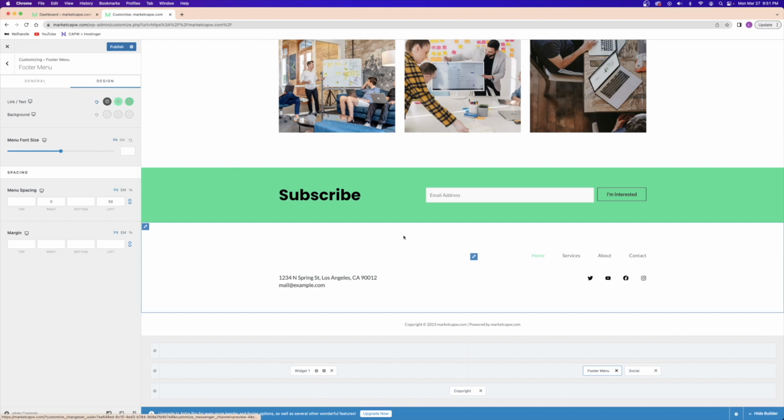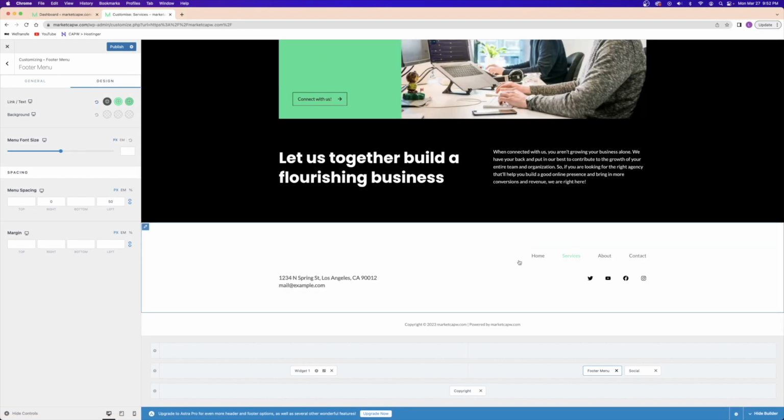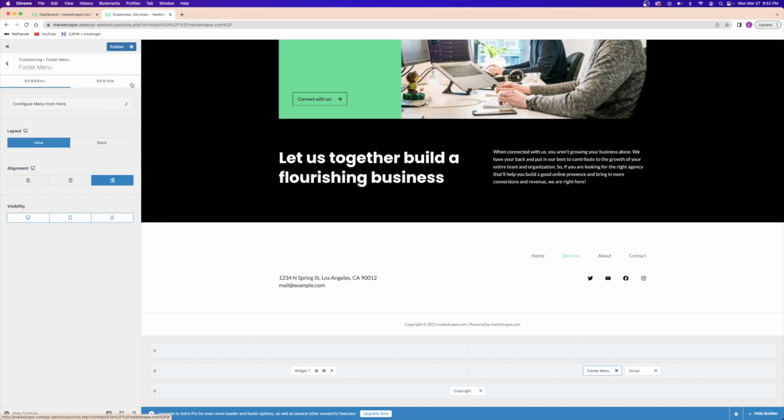And so now the active color, which is back here, as you can see, is basically whichever page you're on. And then the hover color is just whatever you're hovering your mouse over, right? So if I'm on the services page and I go back down to the footer, now services is highlighted, but then also my hover color happens. So that's why there's 3 colors up here. So that's basically the only thing you could do if you really wanted to was change the color. So we'll click on publish to save.